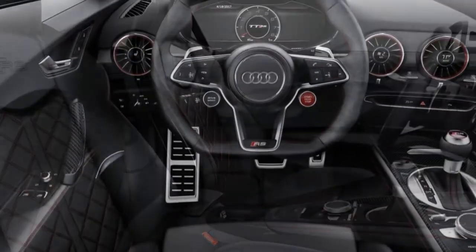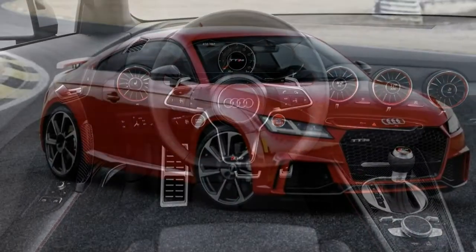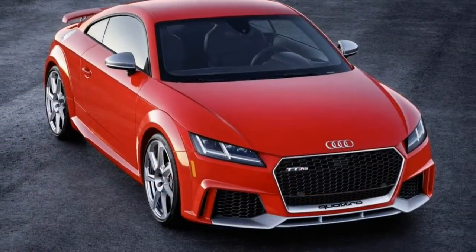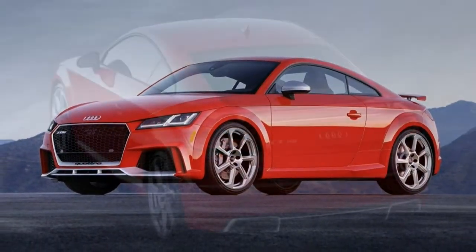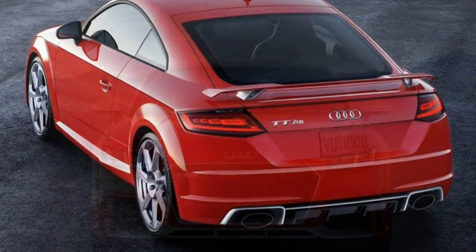Trim levels and features. The 2018 Audi TT RS is a 4-seat high-performance variant of the standard TT coupe. Power comes from a turbocharged 2.5-litre 5-cylinder, good for 400 horsepower and 354 pound-feet of torque. It drives all four wheels through a 7-speed, dual-clutch automatic transmission.